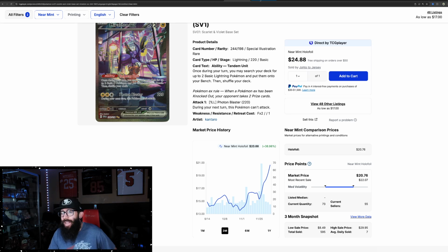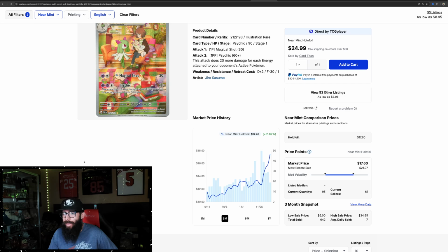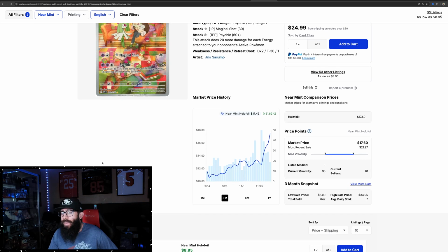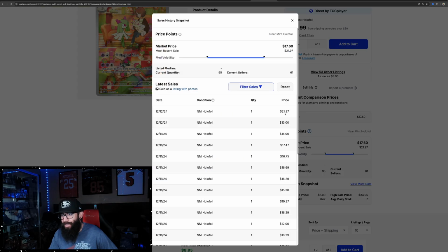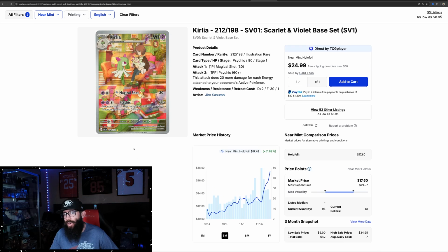I like this card. And the last one from SV base we're going to touch on, the Kirlia. 51% growth in the past 3 months from a low of 10 up to 17. Last solds, we have a 21 last sold though, but before that, 13, 15, 17, 16. So I don't think that 21 is going to hold, but it is interesting that somebody paid $21 for this card. Another illustration rare, hard to grade, tells a story between the three. So I think it's a cool card.